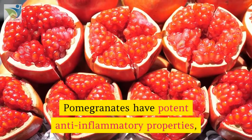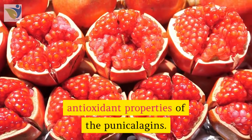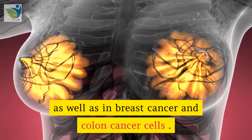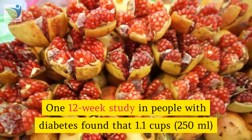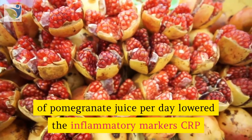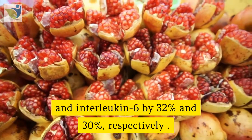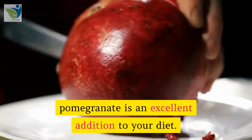Pomegranates have potent anti-inflammatory properties, which are largely mediated by the antioxidant properties of the punicalagins. Test tube studies have shown that they can reduce inflammatory activity in the digestive tract, as well as in breast cancer and colon cancer cells. One 12-week study in people with diabetes found that 1.1 cups (250 milliliters) of pomegranate juice per day lowered the inflammatory markers CRP and interleukin-6 by 32% and 30%, respectively. If you are interested in reducing inflammation in your body, pomegranate is an excellent addition to your diet.